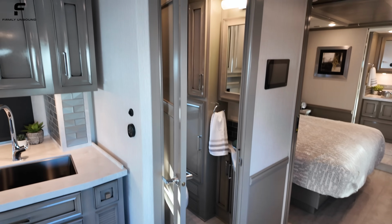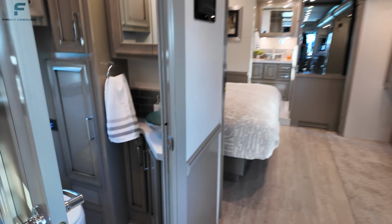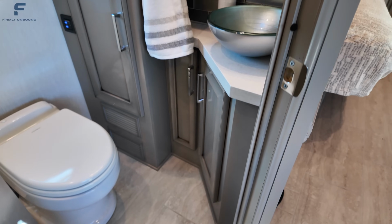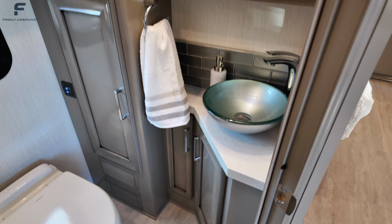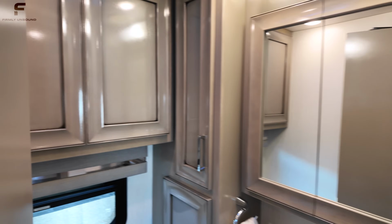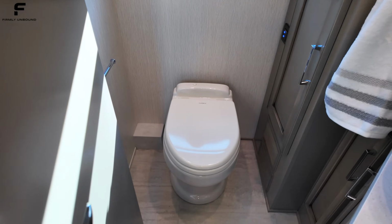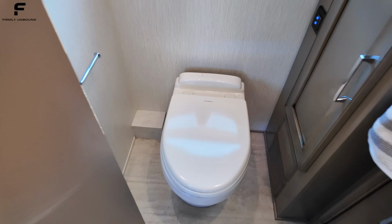With this floor plan layout, you have this half bath located right here so that when your slides are closed, you have a bathroom that you can get to, since you would have to crawl over the bed to get to the back bathroom. So as you step inside here, see your bowl sink. They're definitely not a super large bathroom by any means, but no need to take up unnecessary space with a half bath, right?